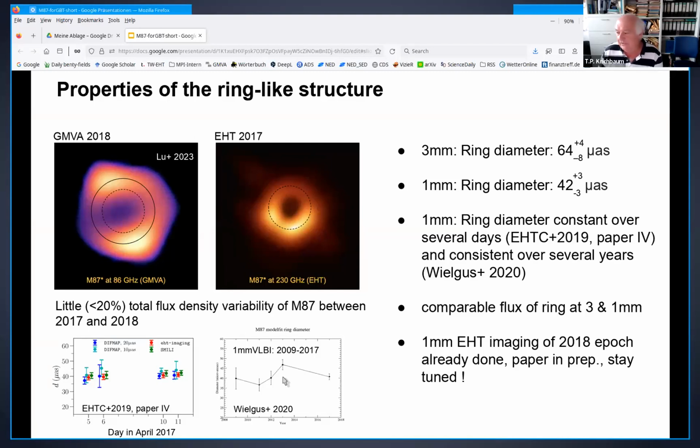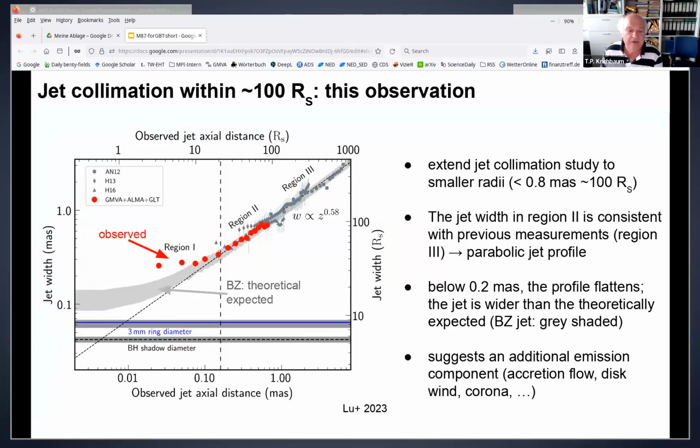And recently, Vilgus et al. also published a paper where he model fitted earlier 1 millimeter data, and he also finds that the ring diameter is somewhere between 40 and 45 microarc seconds over many years. So we think that the ring diameter is not sensitive to time variability, and therefore we have to worry what it means to have observed a larger ring diameter at 3 millimeter than at 1 millimeter.